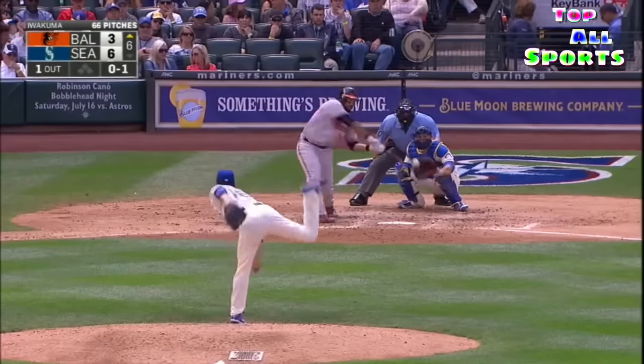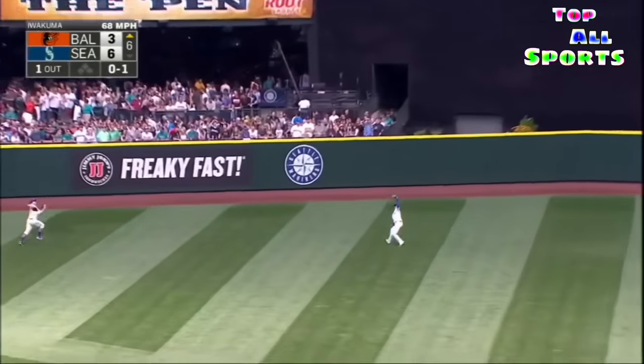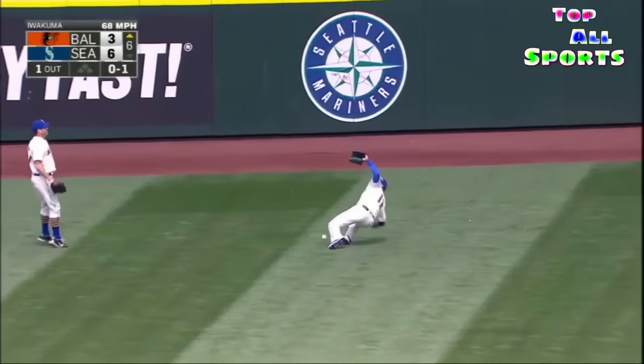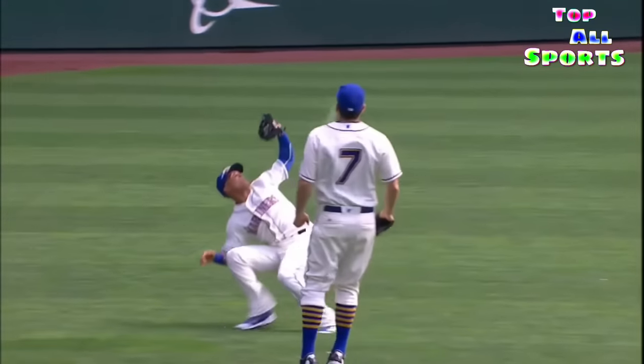The 0-1. Boy, he just tantalized him with that pitch. Then he just hung it out over the plate. Oh, he lost it. Smitty was there. Martin called him off, and he's having a tough day.